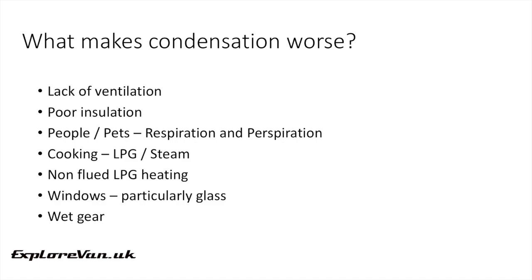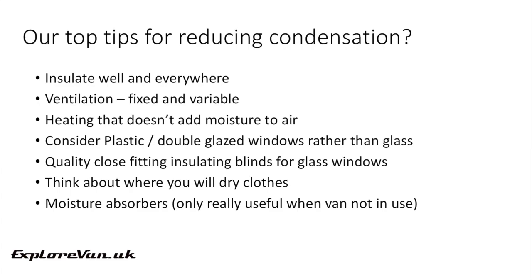And finally, if you have wet gear from your recent ride, hike or ski in your van drying, then guess where all that moisture is going to go as it dries? Yep, you got it, into the air in your van. So what are our top tips for avoiding condensation? The obvious ones are insulate well and everywhere, have plenty of ventilation, and as the temperature difference between outside and inside increases, open more. Think about this when you're planning your build.